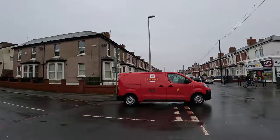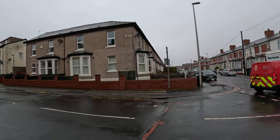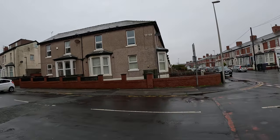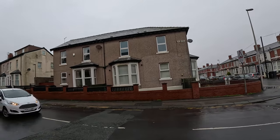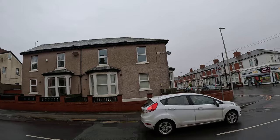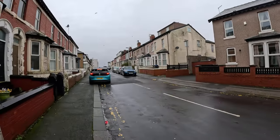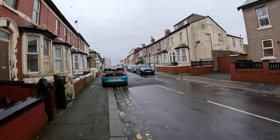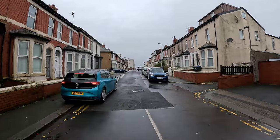So if you're making an inquiry about that house I just showed you, just give them the house number and tell them it's Egerton Road. That is Eve Street here. So basically if you walk further up, that will take you to the promenade, the beach.